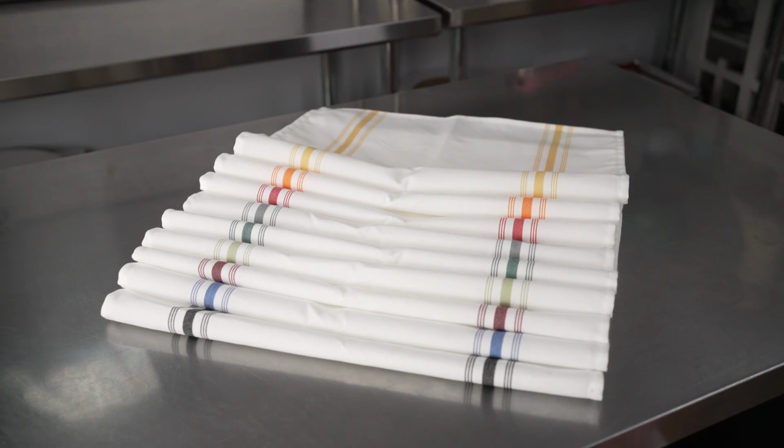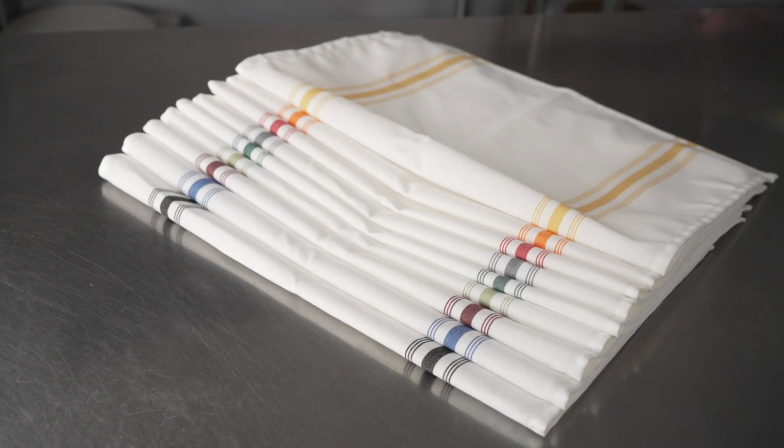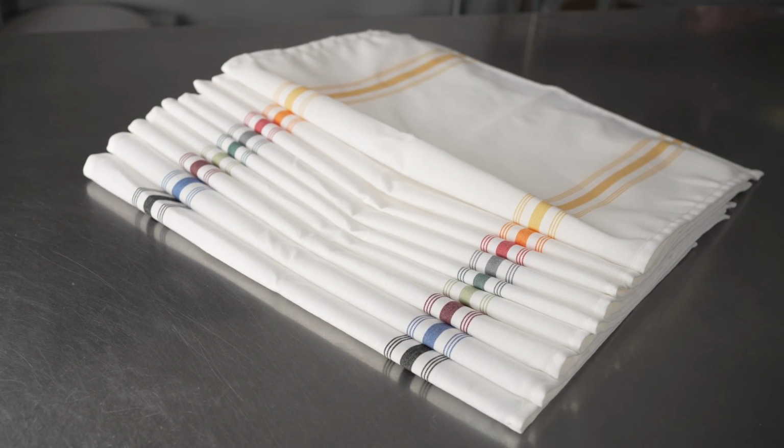They're built to resist stains, and they are also wrinkle resistant and machine washable, making for a really easy care item. They resist pilling and shrinkage to really maintain that high quality look. The color options are fantastic for matching decor or coordinating with events. So they're perfect for cafes, bistros, restaurants, and also to use at catered events or at your own table at home.